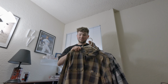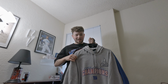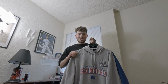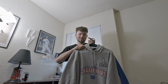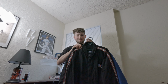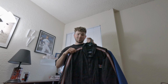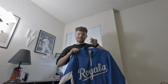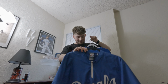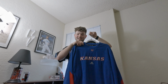A couple more Carhartt flannels. Got this embroidered Super Bowl champion hoodie of the New York Giants, paid $2 on this one. An old Mobil racing NASCAR full zip windbreaker. Paid $5 on this Royals Majestic jacket as well. Paid $5 for this University of Kansas old sweatshirt.